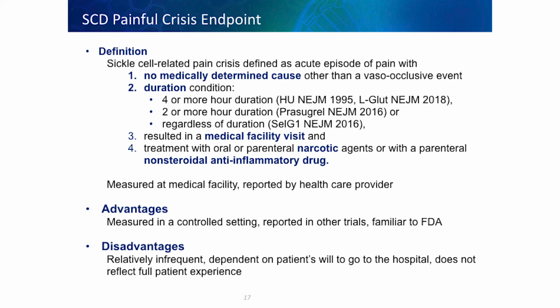And again, that's where we're getting into. If you're going to use medical utilization, how do you normalize access to medical facilities across all your investigator sites? That could be a challenge.